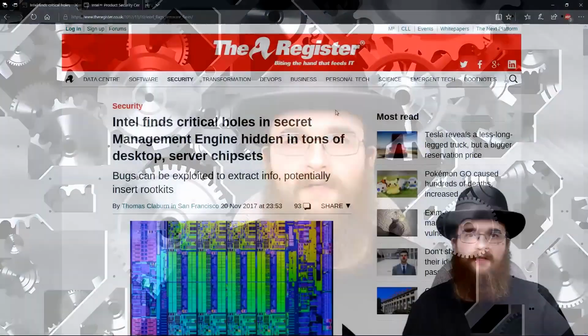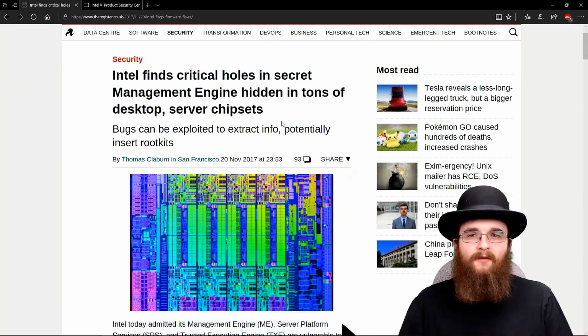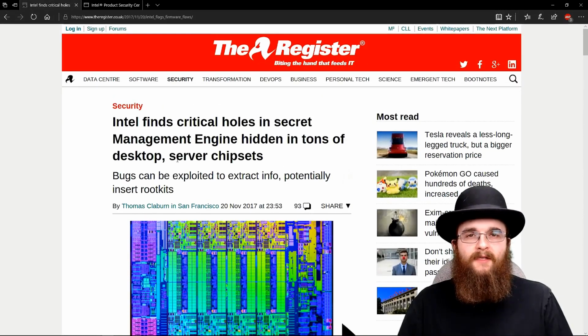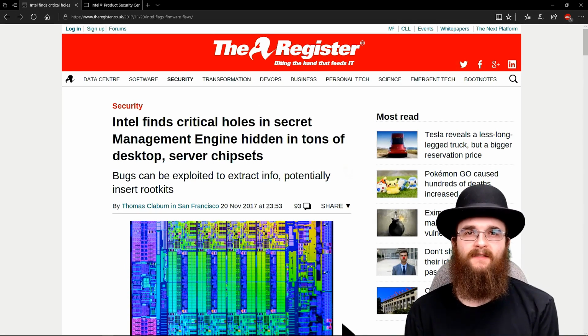So the first topic here comes from The Register. It also comes from Intel's website directly, and that is about the critical holes in the Intel management engine. Now, of course, 2 weeks ago we found out that you could have physical access to the system and gain access to this Intel management engine and compromise the system. But since then, Intel actually did a security audit on the management engine itself, and found out that you could also easily get access remotely.